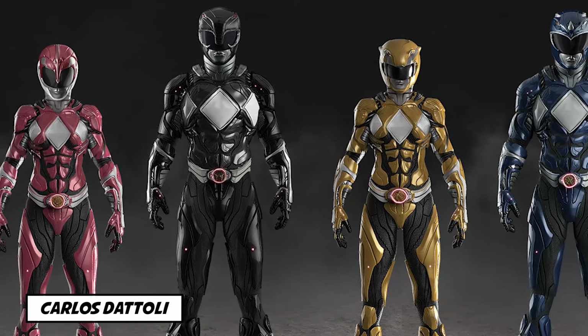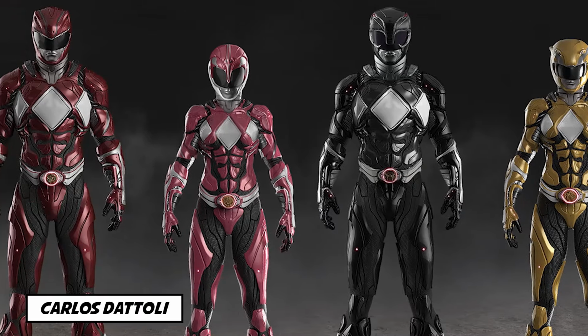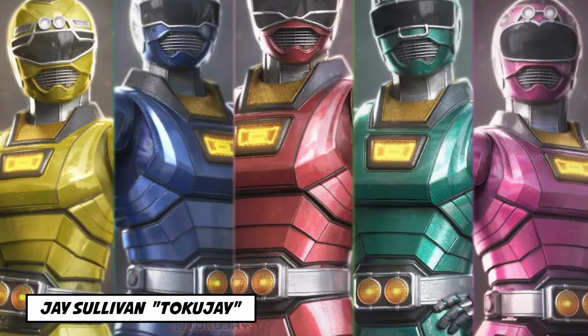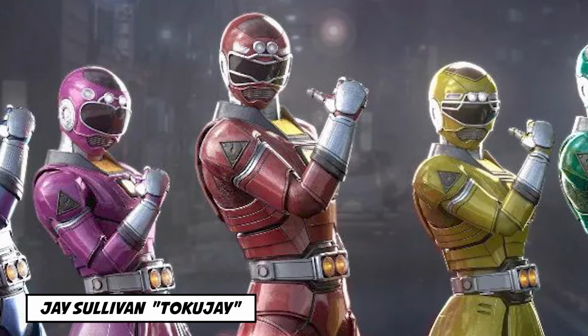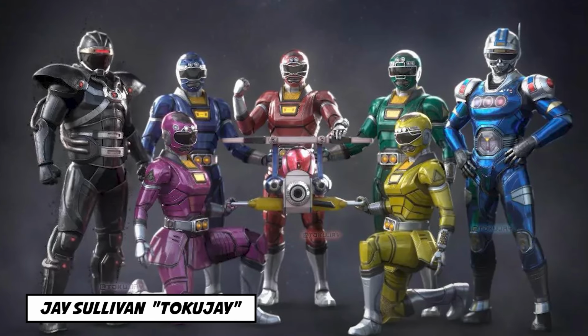There are many designers who have created spectacular costumes, and we can notice that the texture of the material is very different. Some textures look metallic, which we must be careful that the Rangers don't look like Iron Man again, but they are still amazing designs that represent the essence of the franchise very well.